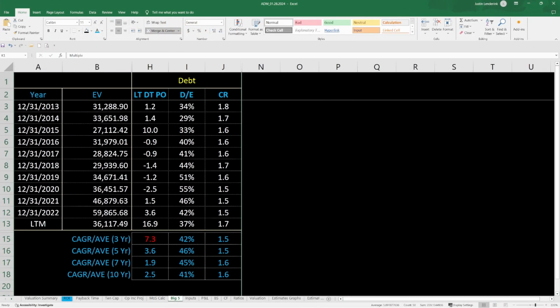Next, let's take a look at some balance sheet metrics. And first off, we'll take a look at debt. And one of the things I like to look at is how long it would take to pay off all long-term debt based on free cash flow. Now, the average for the company has been roughly 2.5 years over the last 10 years. However, it's important to note that 5 of those years, they had negative free cash flow. So it's kind of skewing these numbers.